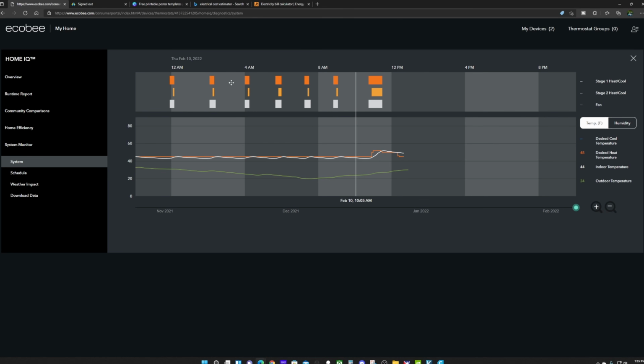So up top, on the right side is your key basically. This top one is how long stage 1 is running, which is the 5,000 watt. This is stage 2, so how often the 7,500 watt stage is running. And then this is the fan. So basically the fan's running the entire time that the different stages are on, but it also stays on a few seconds later to get all the heat dissipated out of that element to save you on the energy costs and make sure you're using all the heat up.